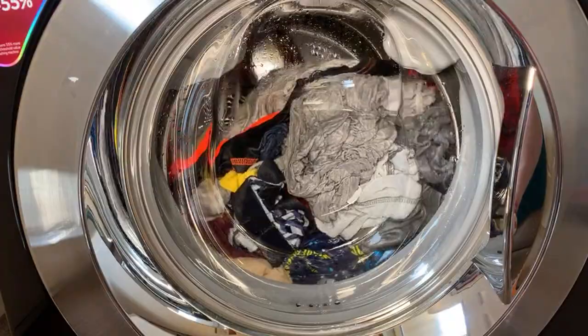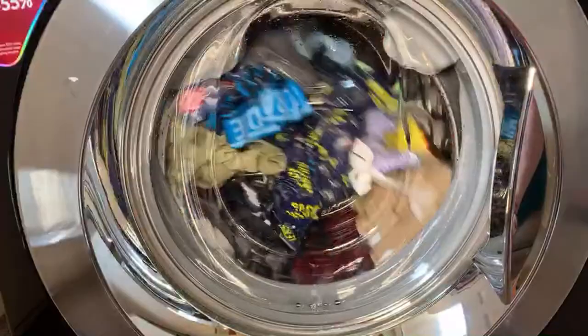Mikey, I'm friend, brother, they dry like cardboard. Yeah, but that's why after I line dry them, I stick them in the tumble dryer on a low heat for 20 minutes. It softens them up.